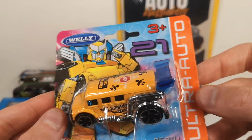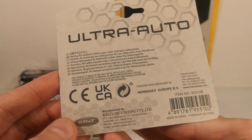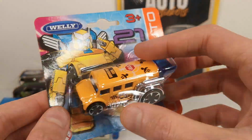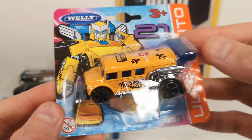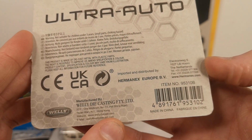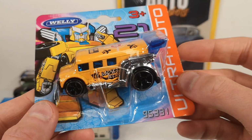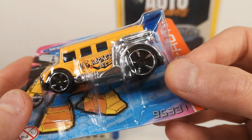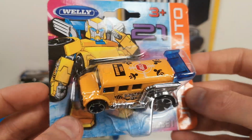For my school bus collection, he got me this generic Welly. You can see Welly die-casting, sold under a different brand name, Ultra Auto. Specific for this Dutch company that imports these, I guess. So yeah, school bus, kids on board. So I'll open this up in the school bus video.